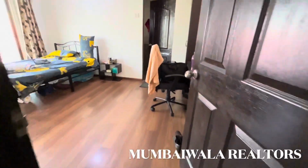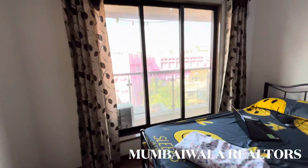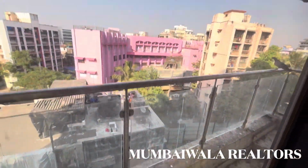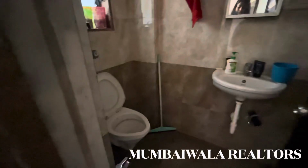And this side is your another bedroom, having an attached washroom and balcony to the bedroom too. It's a master bedroom. Look at the balcony, very nice, very big size of the bedroom, and the washroom is also quite decent size.